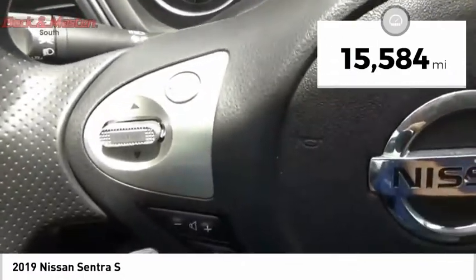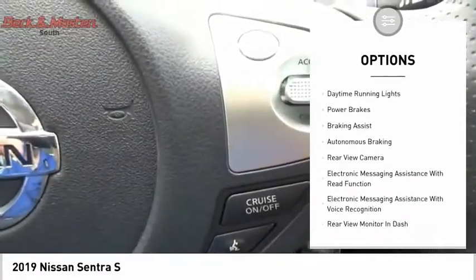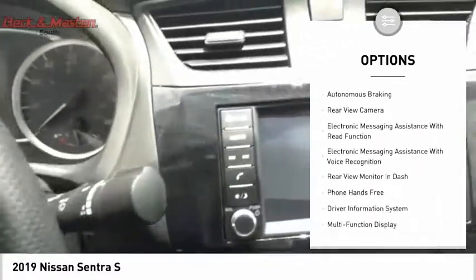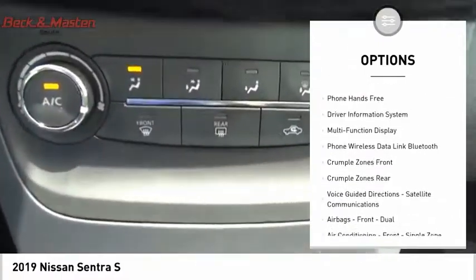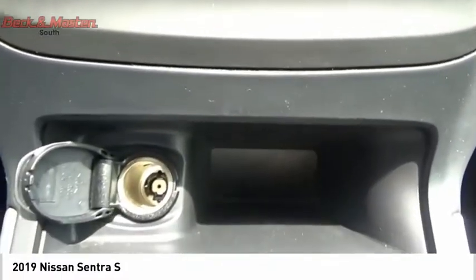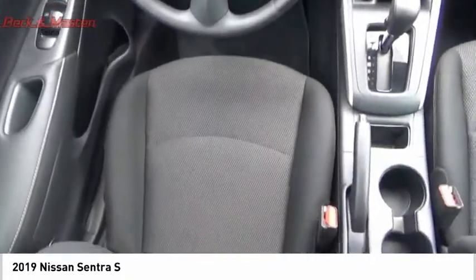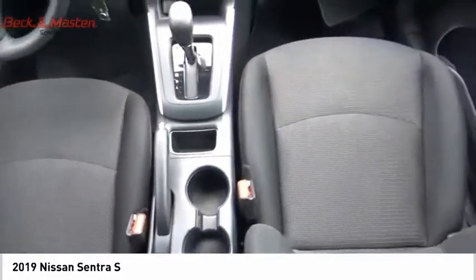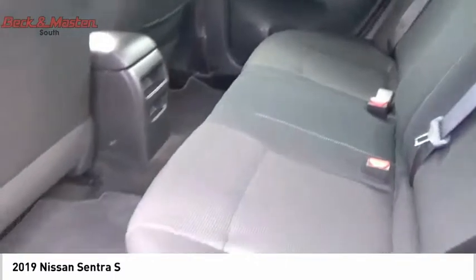Here are some of this vehicle's great options: power windows with safety reverse, traction control, stability control, daytime running lights, power brakes, braking assist, autonomous braking, rear view camera, electronic messaging assistance with read function, electronic messaging assistance with voice recognition. If you like it online, you'll love it in your driveway. Take it for a spin today.